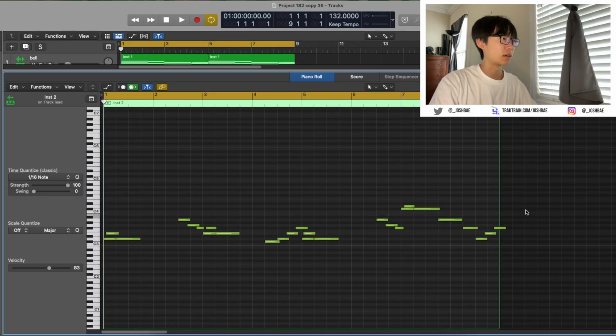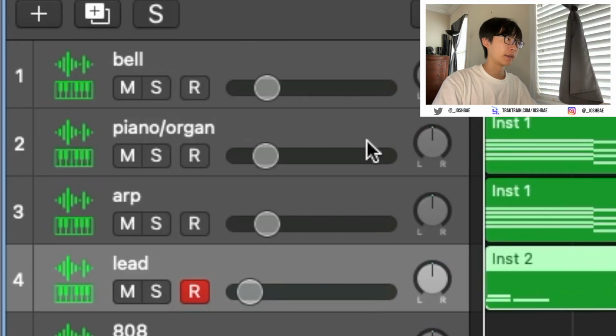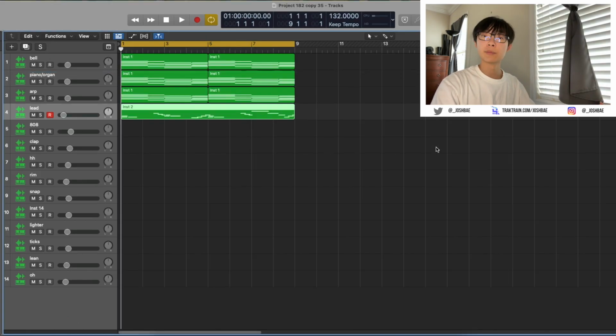But that is the melody, and honestly it's not that complicated. Basically just have this main bell, the key layer, and then the arp layer as well, and then finally the lead. And I think that's plenty right there, so let me move on to the drums.